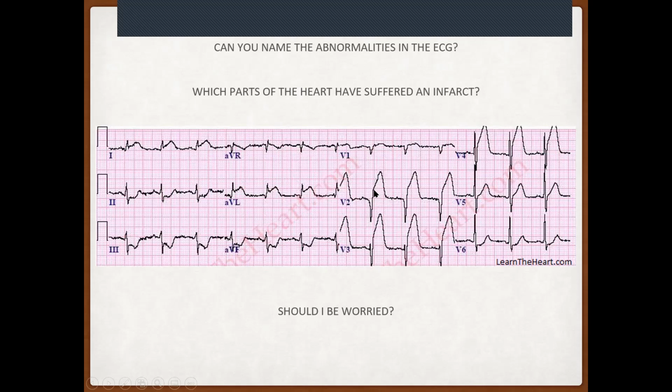ST elevations, very good. V3, V4, elevations again. And then V5 and V6, here you even see a depression. But now you know that it's going to be in the anteroseptal and in the high lateral lead. So what are you going to call it? You're going to call it an anteroseptal MI plus high lateral MI.